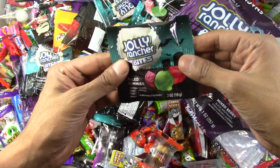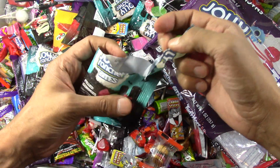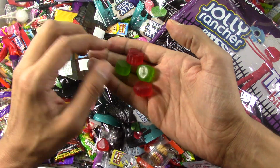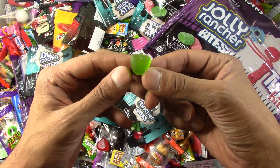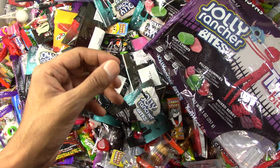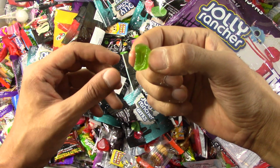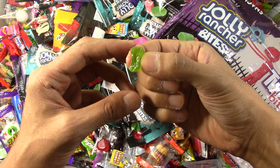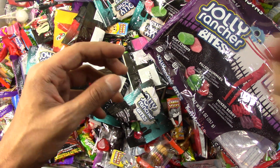This is the filled gummies. Let's try that. Oh, yes. Filled yummy gummies. All right, let's give it a bite and see how they look inside. This looks like a green apple. A yummy green apple. I'm getting them right. Very liquidy inside. Yummy. Squeezy, squeezy, squeezy. I like it a lot.